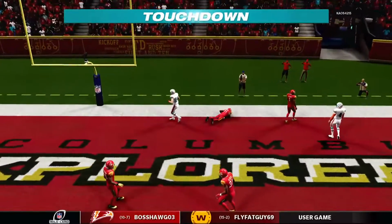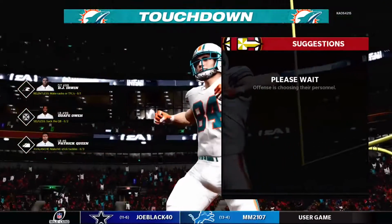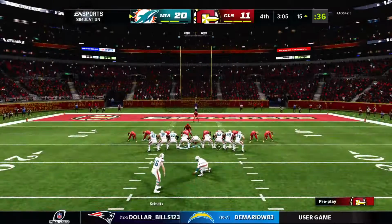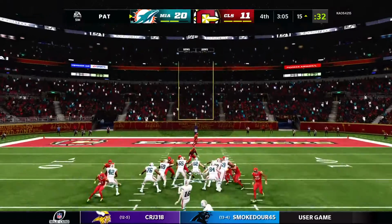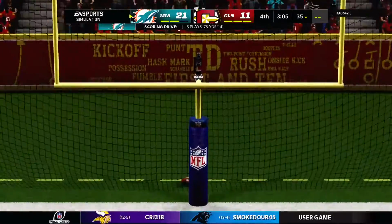He's got it. Touchdown, Dolphins. Noah Gray. 2 catches, 2 touchdowns here so far. And the Dolphins are able to extend that advantage. Extra point attempt here still to come. And his guys will take a 10-point lead.